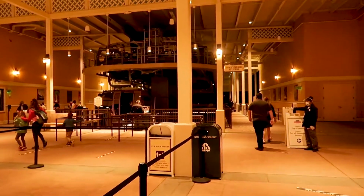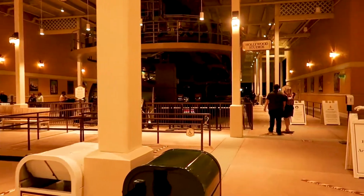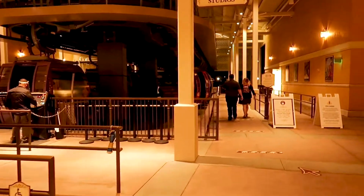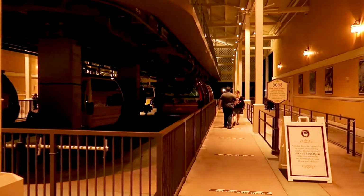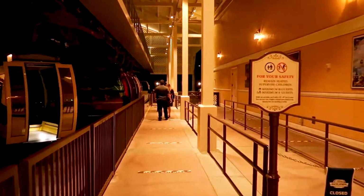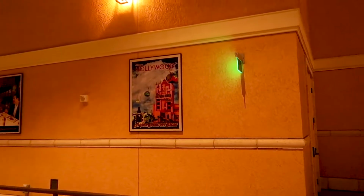We do have to head back over to the Hollywood Studios gondola because we have to get back onto this one to get a bus back to Animal Kingdom Lodge. Of course, this might be the one time you'll actually see a very empty line for Hollywood Studios. We can attest to the one morning we came. It was very long. Look at the posters. I want that poster.